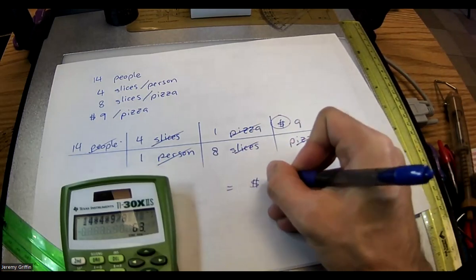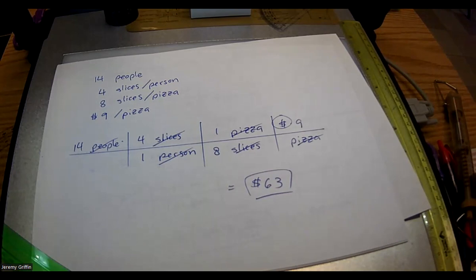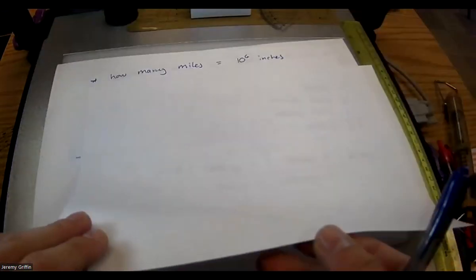That's indeed $63. There you go. Sure, pizza party budget. Ooh, a good application of this. This would be kind of a short one.